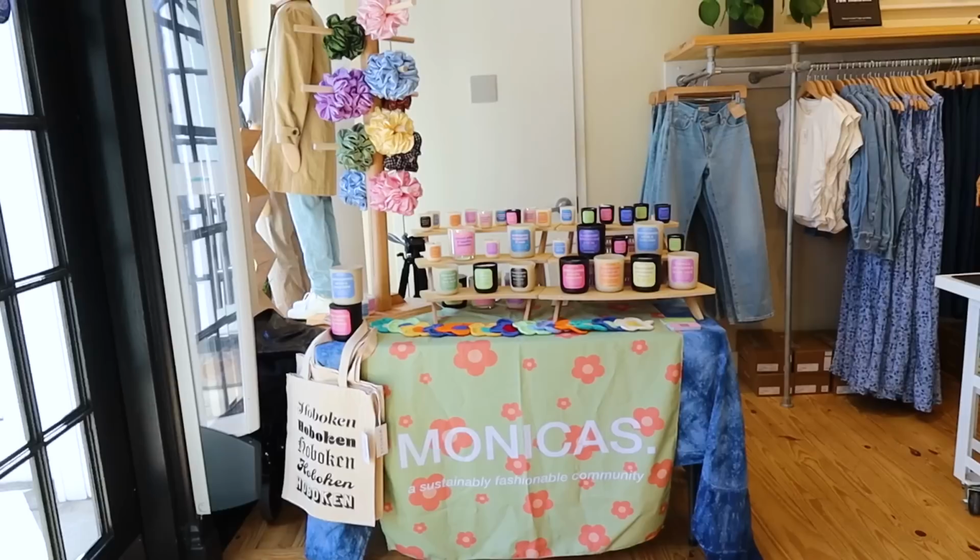Alright guys, here's the setup. It's a 4-foot table that they provided for me, and they also gave me that cool tablecloth. It's like a blue tie-dye, and I put my banner on it.